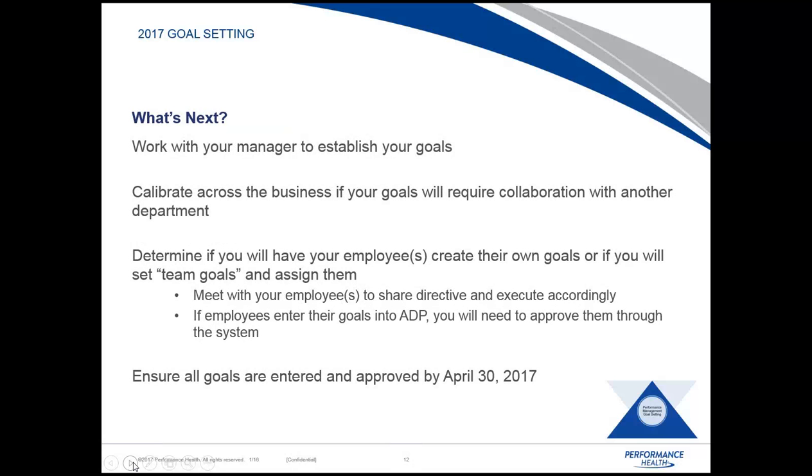So what's next? Work with your manager to establish your goals. Calibrate across the business if your goals will require collaboration with another department. Determine if you will have your employees create their own goals or if you will establish team goals and assign them to them. Regardless, meet with your employees to share the directive and execute accordingly. If employees enter their goals into ADP, you will need to approve them through the system. All goals are entered and approved by April 30th.